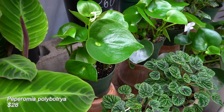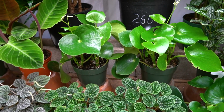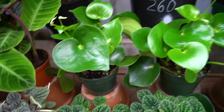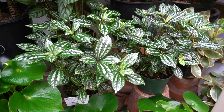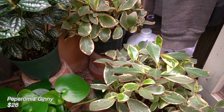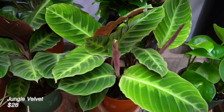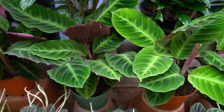There's also some polybotrya here for $28. They have these teardrop, raindrop shape. And some more aluminum plants and some Ginnies here, Peperomia Ginnies. These here are jungle velvets for 28. They're really soft, velvety leaves.